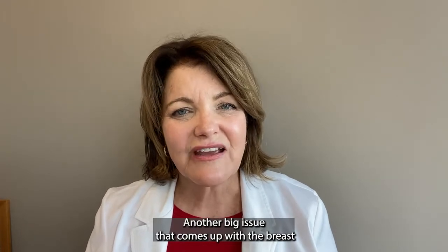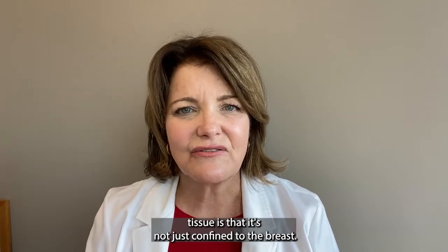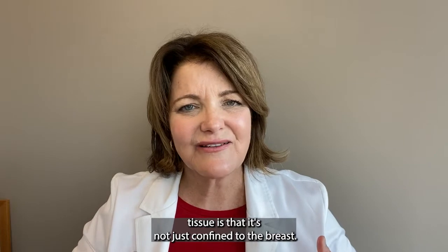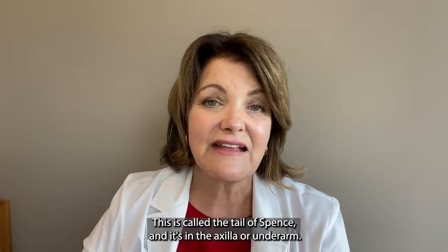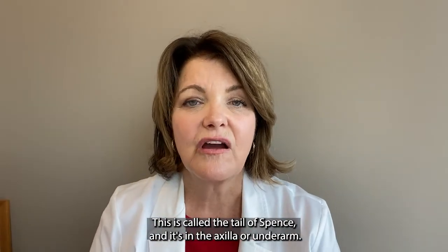Another big issue that comes up with the breast tissue is that it's not just confined to the breast. There's actually quite a bit of tissue under our arms. This is called the tail of Spence, and it's in the axilla, or underarm.